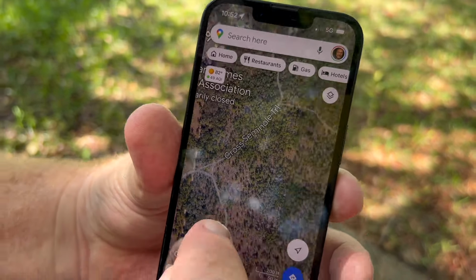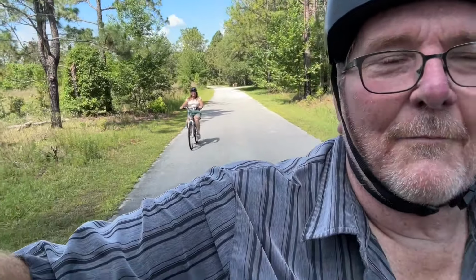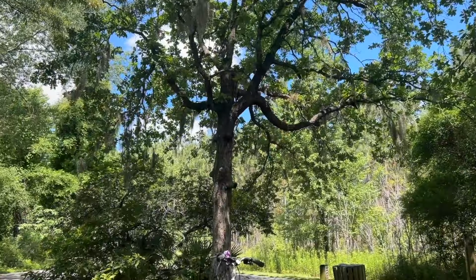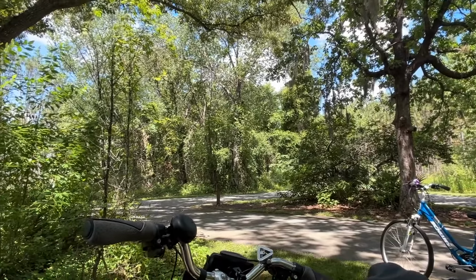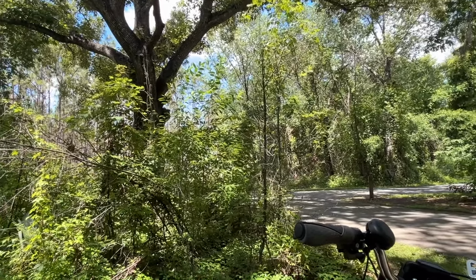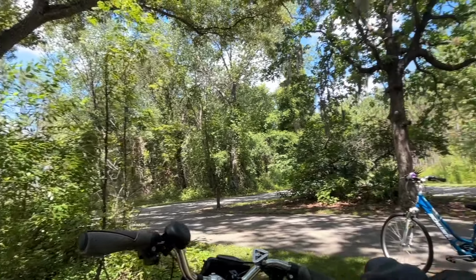So hang on. We are riding the bicycles. All right, back on the bikes. There's Robin back here. My phone is my rear view mirror. Just thought I'd show some woods and let you hear the birds. Also, if you listen, you'll hear a train in the background, in the distance. Not sure where those tracks are though.